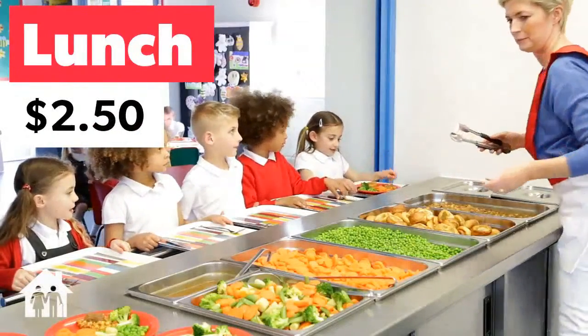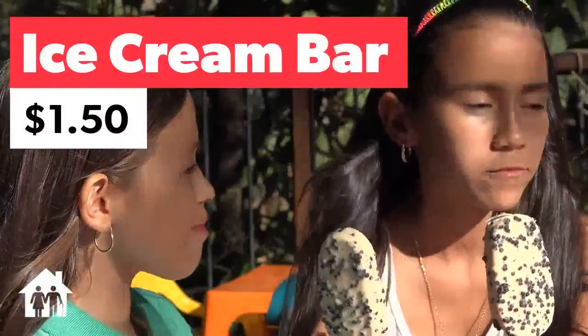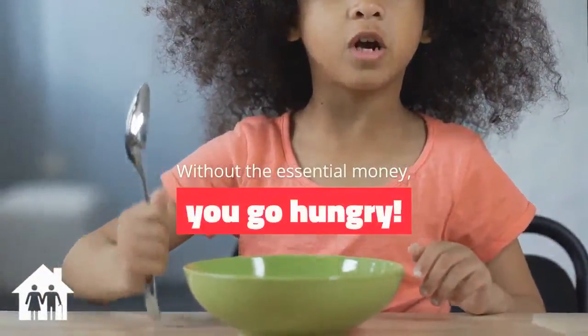Remember elementary school when you got lunch? A cookie was great. Chocolate milk was a bonus. And an ice cream bar, oh man. But if you went hungry, it wasn't a very good day at all. The idea is that $2.50 that you spent every day for lunch when you were in school, or that's about how much children spend today when they go back to school, let's put it that way.